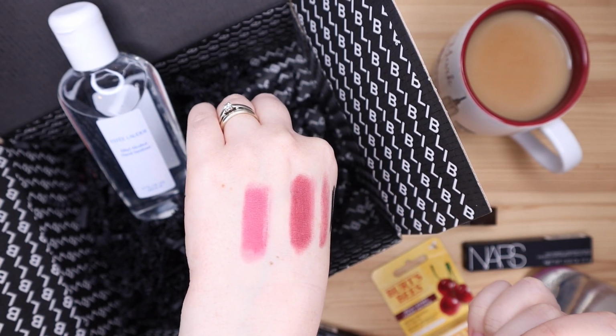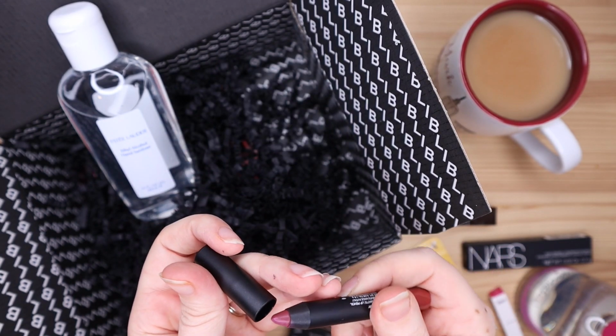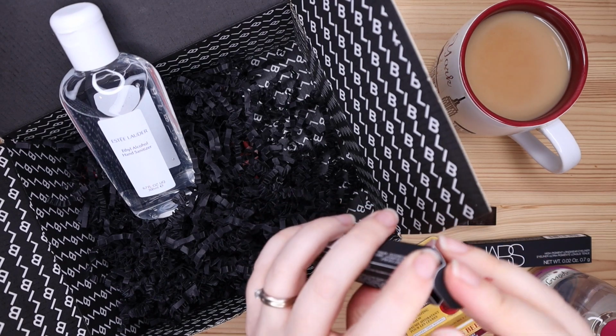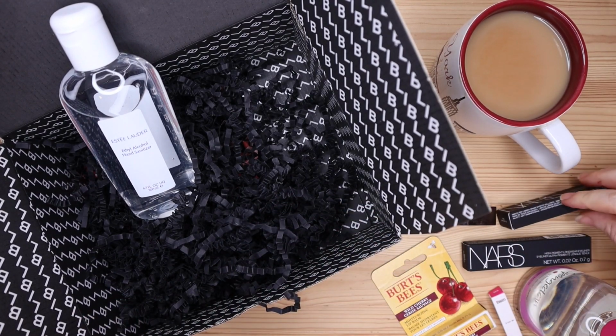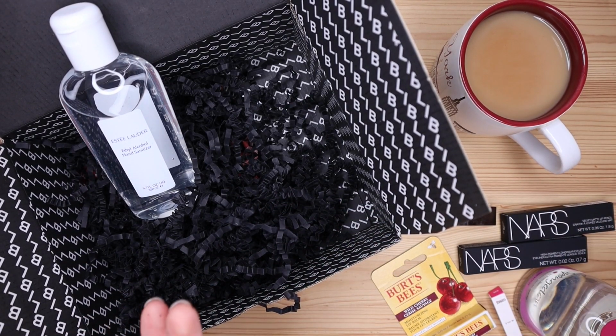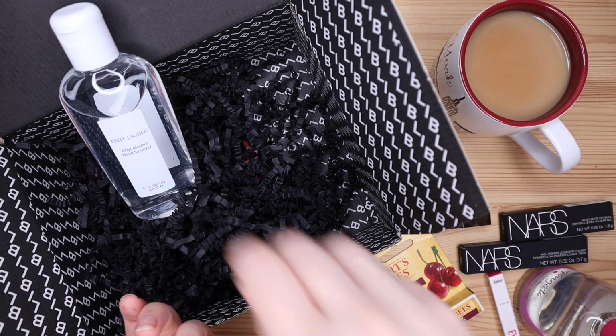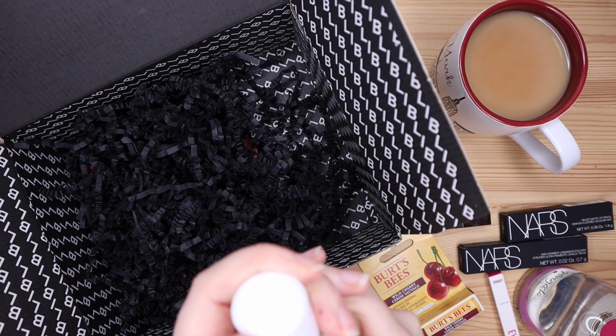Oh, that's a lovely dusty rose. Yep. So I wonder whether I've actually got this Estee Lauder hand sanitizer for free, because you order 6 items. 1, 2, 3, 4, 5, 6. So this must be a freebie that they've thrown in.